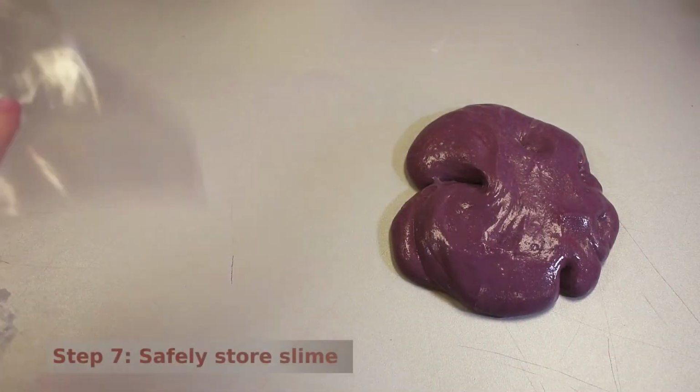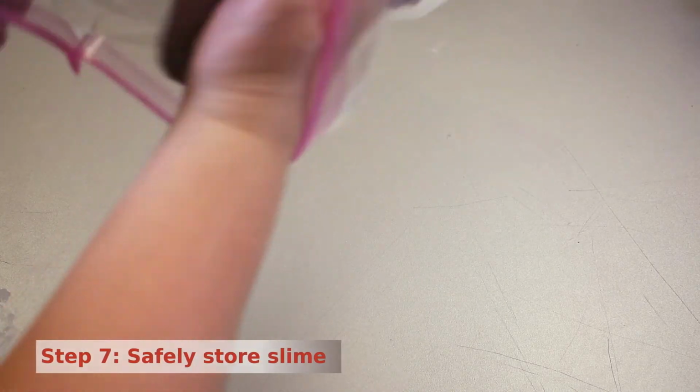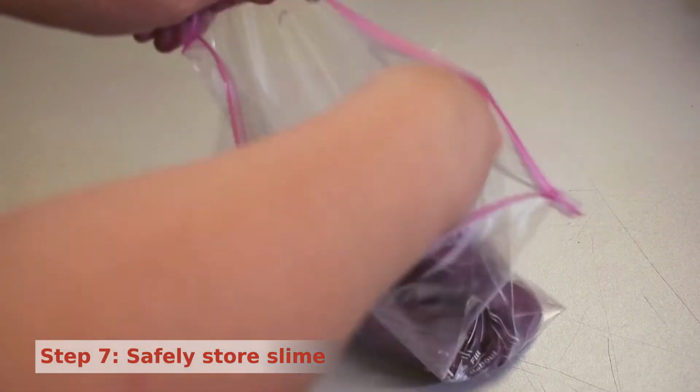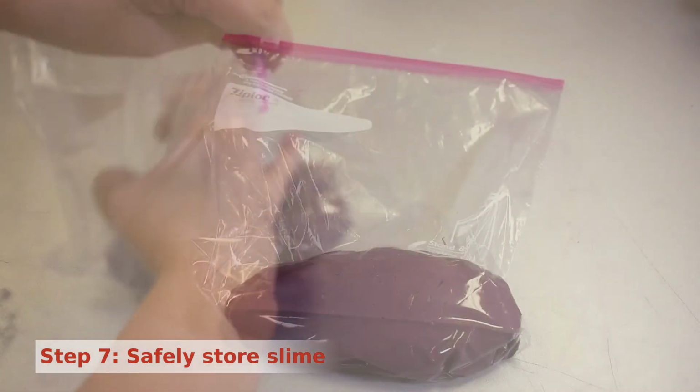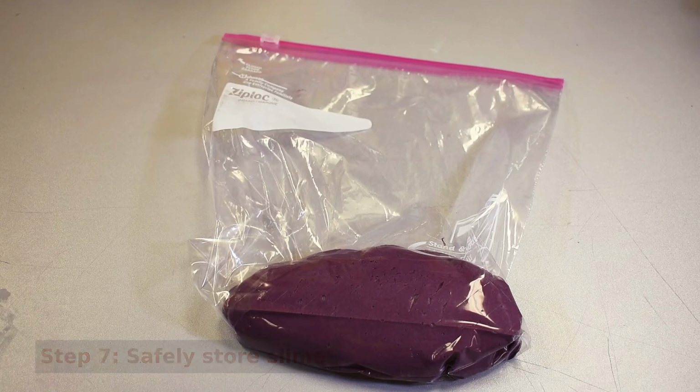Now you can enjoy your patriotic fluffy slime. When you're done playing with your slime, store it in a Tupperware container or a Ziploc bag for safekeeping. Don't play with the slime on floors or carpets, it might get stuck. Instead, play with it on a table or hard surface.